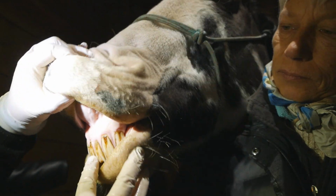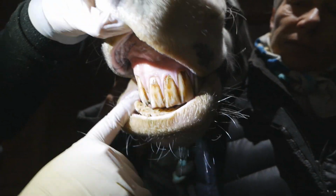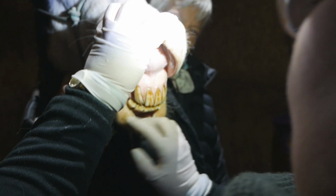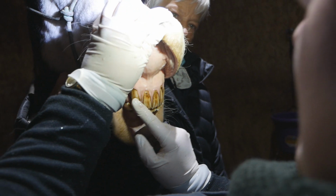So 1, 2, 3, 4, 5. We're missing one. This incisor is gone. At some point, either this one or that one fell out. So we should have 6. On the bottom we have 1, 2, 3, 4, 5, 6. On the top we have 1, 2, 3, 4, 5, question mark?